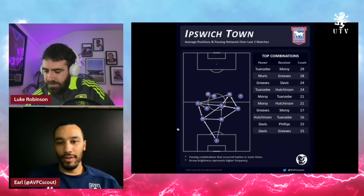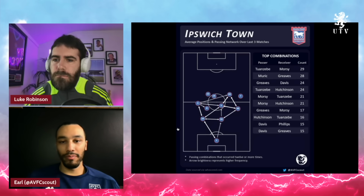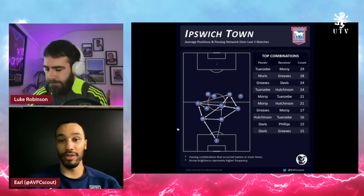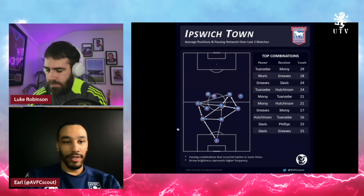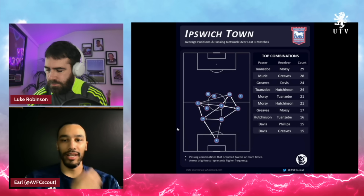Yeah, the first thing that jumps out to me just looking at the network is that they've got quite a good balanced shape about them. And lots of links throughout the team. To be fair, there's links between most players. Looking at the top combinations, you can see Tuanzebe, Morsi, and Greaves are the names that crop up the most, towards the top of that list. So they're the backbone of the team, shall we say.